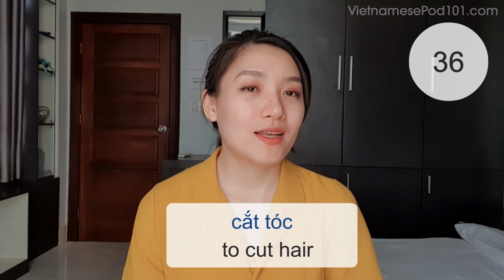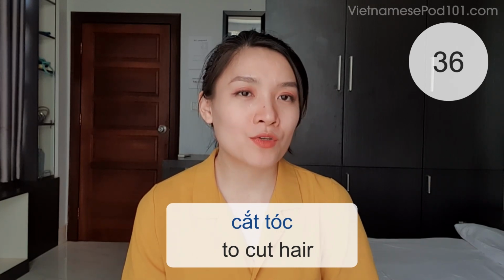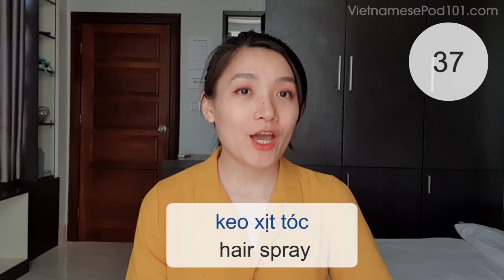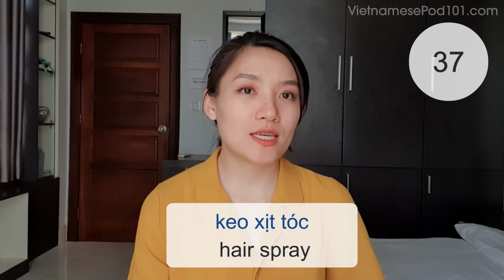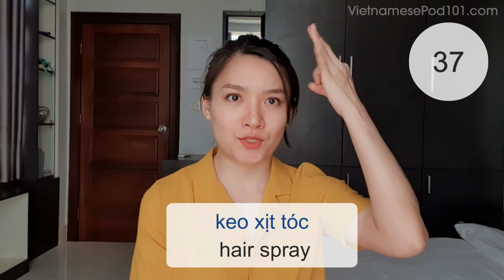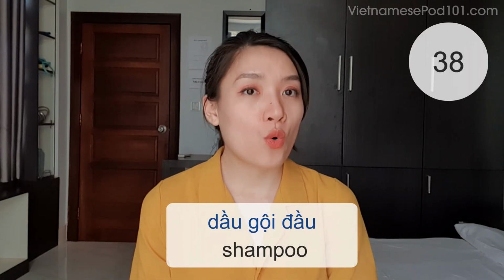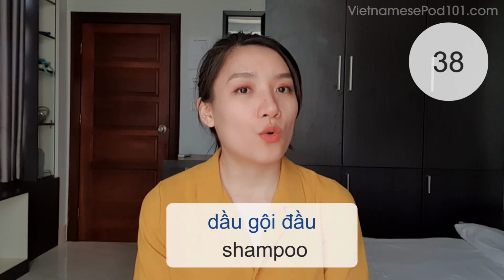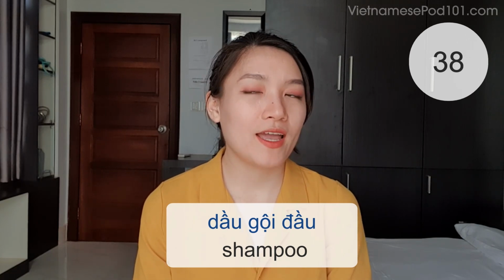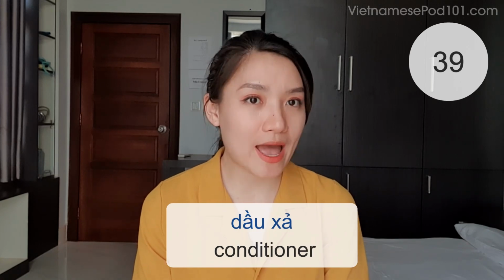Cắt tóc. Cắt tóc means to cut your hair or to get your hair cut. The hair spray is keo xịt tóc. Also, we will have some products like shampoo or hair conditioner. Shampoo is dầu gội đầu. Dầu gội đầu, okay? And the hair conditioner is dầu xả.